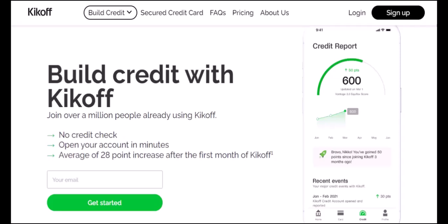Another aspect to consider is how you manage the card. Late payments, even on a secured card with a small balance, can negatively impact your credit score. While Kikoff's goal is to help you build positive credit, failing to make timely payments can have the opposite effect and potentially incur late payment fees. These fees, while hopefully avoidable, represent a real cost if you're not diligent with your payments.